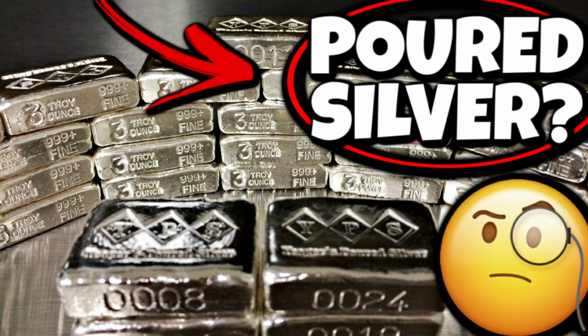Today I want to talk about the world of poured silver, how this type of silver can be beneficial to your stack. It's something that I don't talk about a lot. Usually I talk about your constitutional silver, just regular standard bullion coins, or even high premium silver. I definitely think that poured silver has its own category, but also is highly important to stack on the side for many reasons that I'll be going over in this video.